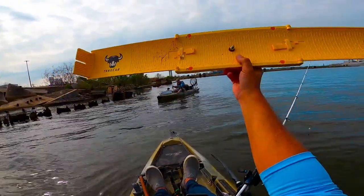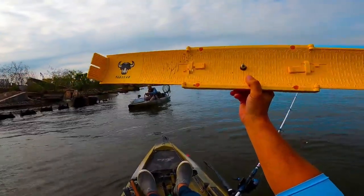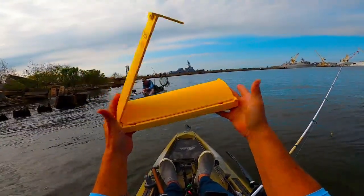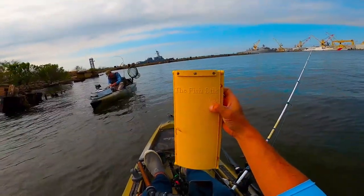Shout out to my buddy Joseph for hooking me up with a Yak Gear foldable measuring board. This thing is sweet, y'all. Folds right up nice. Called the fish stick.